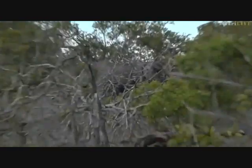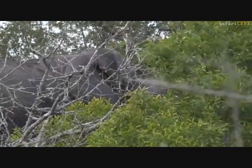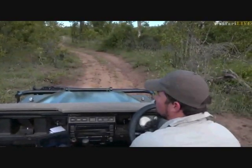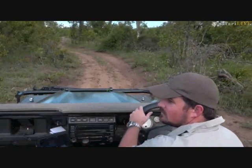Now, unfortunately, the Ellies, like I say, are just going into a really dense thicket. I'm going to just try and see if I can go around a little bit. The road kinks slightly, and they seem to be moving kind of parallel with us. So I'm just going to try and see if I can get a slightly better visual. There were also some warthogs around, so hopefully they'll still be here.